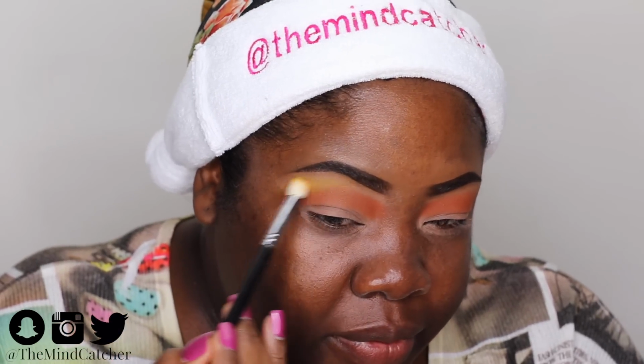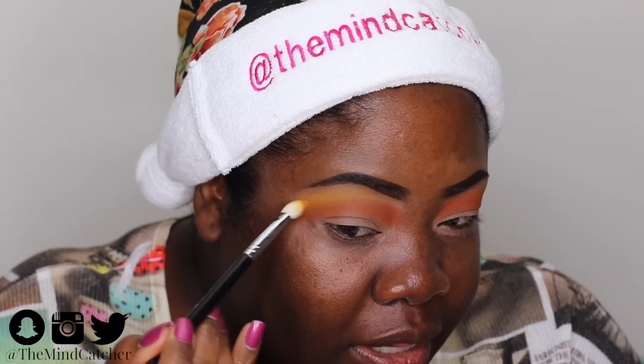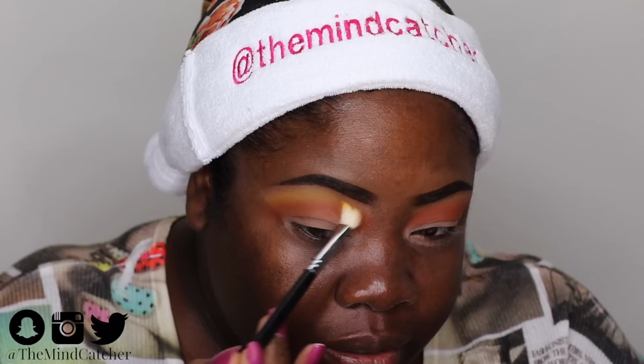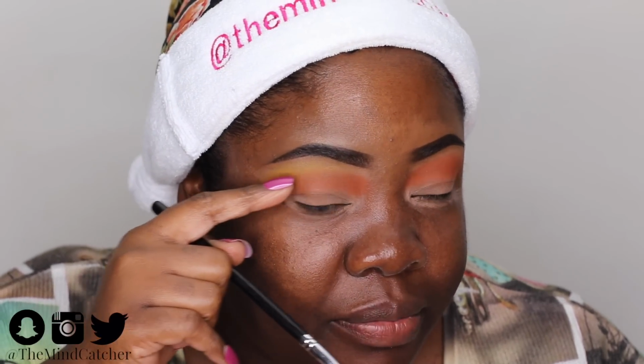You are seeing a little yellow showing up. Now mind you, that's more like blending, moving the brush around. That's not stamping. And then I'm trying to blend the two together. It seems like they're blending a bit. You do see a definite line here between the yellow and the brown. It's definitely going to take some work to blend.